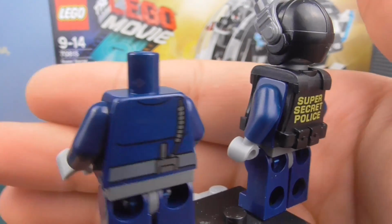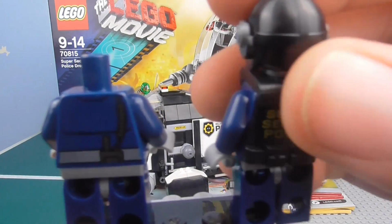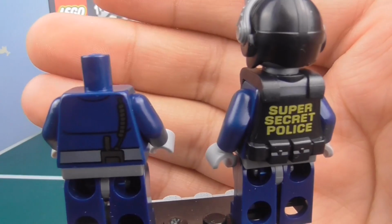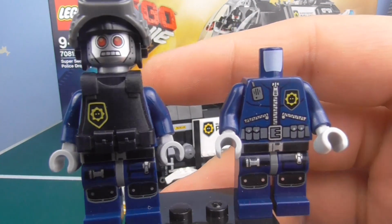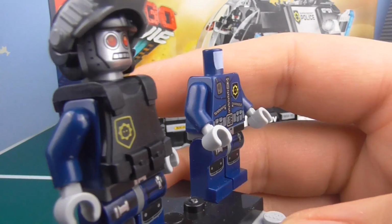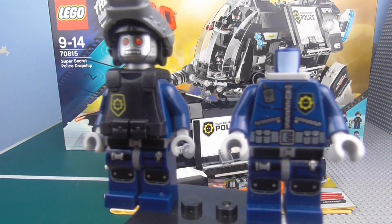We just have the radio there. Very nice. And bear in mind, again, it's exactly the same on the back of this one. Oops. Very nice body armor, I've got to say, though. It is really, really cool. I'm not going to lie. It is really cool, you know?